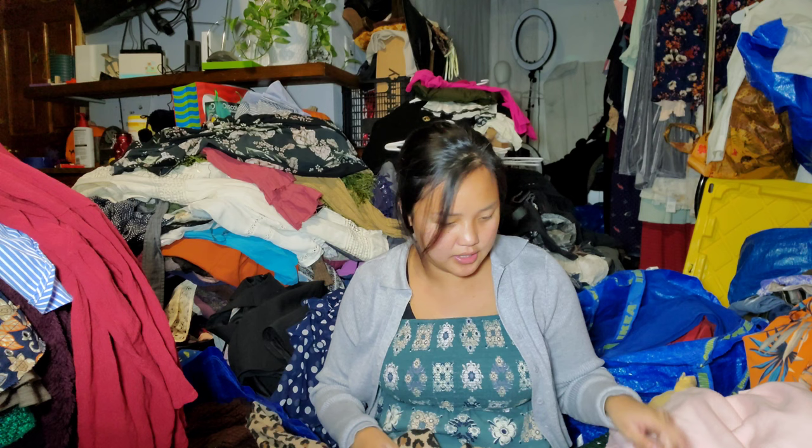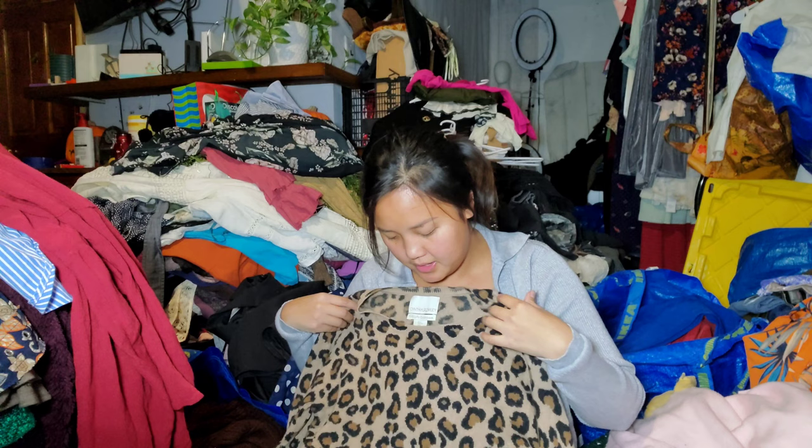I have one that's new with tag, actually. All pink. I don't know. She decided she wanted all pink turtles. Cynthia Rowley, this is a cashmere animal print sweater. It does need to be sweater shaved. So I'm going to sweater shave it by hand because my lint roller will eat it up.